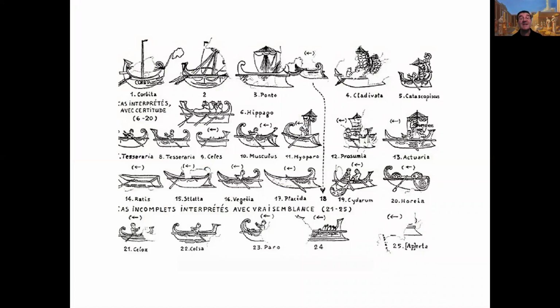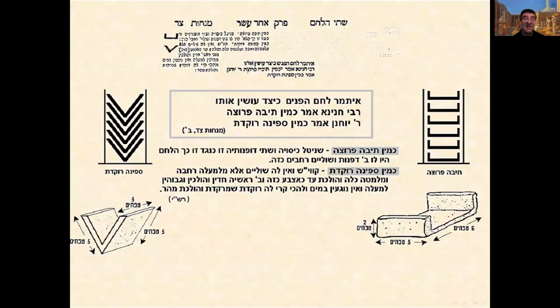What is interesting about this is that there's not a single ship that has the shape of a V. They all have a curved U shape at the bottom or a flat bottom like that, but none of them have a V shape. So how did Rashi then put a shape of a V? Why did Rashi draw the shape of a V? One of the theories that we had is that Rashi may not have drawn that shape originally in his original Perush.